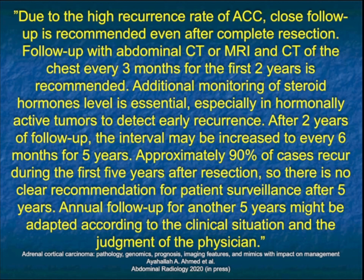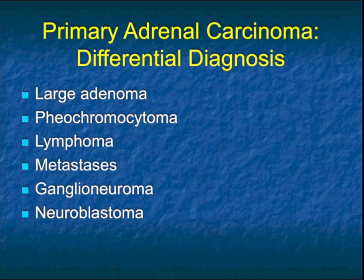When patients do have adrenocortical carcinoma, even if the margins are negative and nodes are negative, close follow-up, CT or MR every 3 months for the first 2 years, and then careful monitoring of steroid levels, and then after 2 years, follow-ups every 6 months. And again, about 90% of cases recur during the first 5 years after resection, so there really is no clear recommendation after 5 years. Our experience is yearly follow-up.